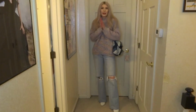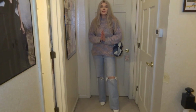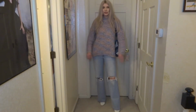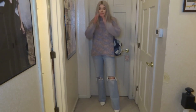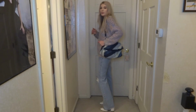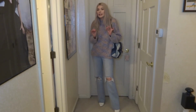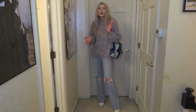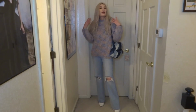I'm liking it. I am very pleasantly surprised by this one. I thought this sweater was going to look too frumpy on me, but I actually really like it with the silhouette of the pants. And then I just added this denim bag. It's from Zara. I think this to me is a very 70s look. I mean, not straight out of the 70s, but very 70s inspired.